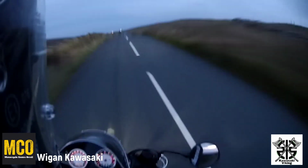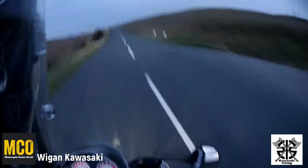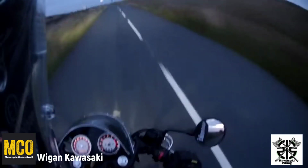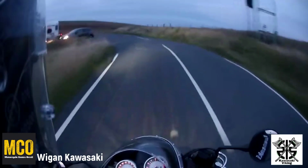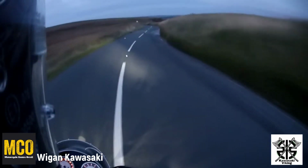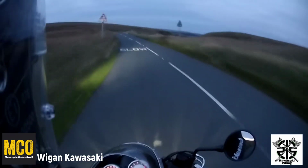Brilliant piece of kit. And even though, like I say, it's only an 800cc 45 brake horsepower parallel twin, it doesn't feel sluggish in any way, shape or form. Picks up fast enough. 5-speed gearbox is nice and crisp, the clutch is light. The brakes are brilliant, as I've already said, the suspension is really good as well.